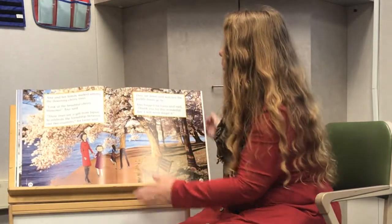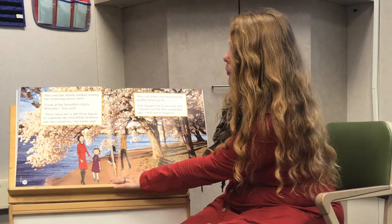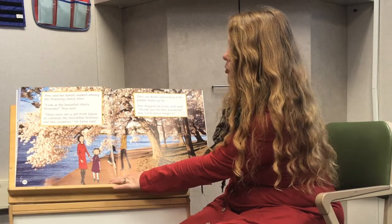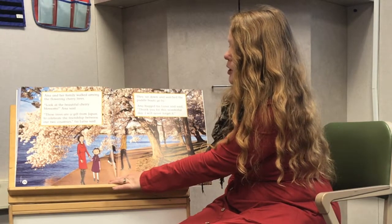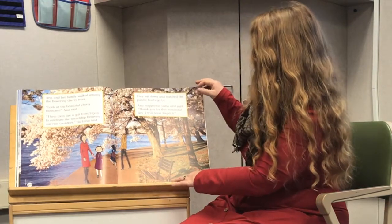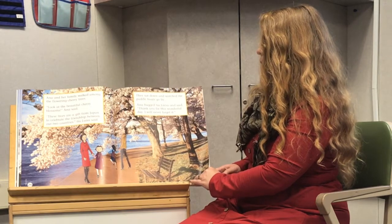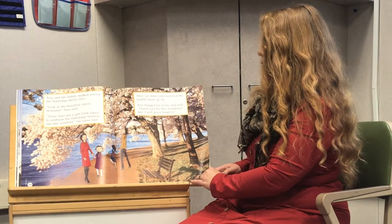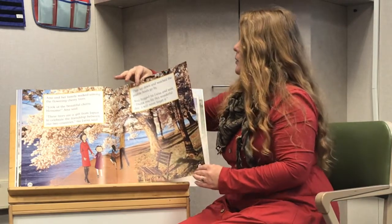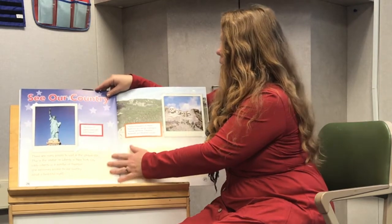Anna and her family walked along the flowering cherry trees. Look at the beautiful cherry blossoms, Anna said. These trees are a gift from Japan to celebrate the friendship between our two countries, Tia Louisa said. They sat down and watched the paddle boats go by. Anna hugged Tia Louisa and said, Thank you for this wonderful day. I will never forget it. That's a neat story, and I really want to go there to see all those places.